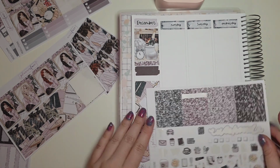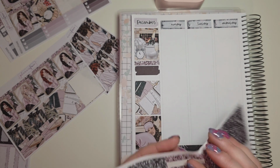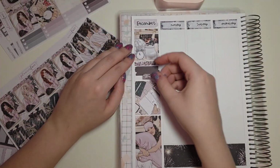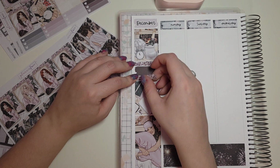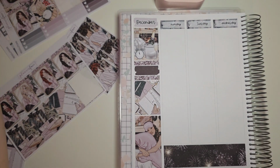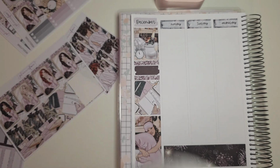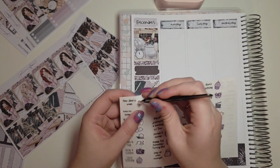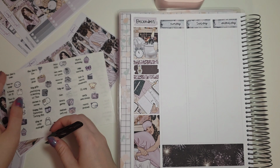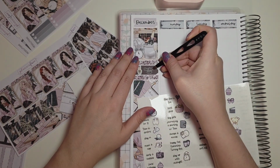I am currently partway through my reread of the Empyrean series by Rebecca Yarros. Onyx Storm came out in January and I read it, and then I started rereading Fourth Wing, Iron Flame, and I'll read Onyx Storm again. I've got about an hour left, I think, in Iron Flame, and then I'll be rereading Onyx Storm.